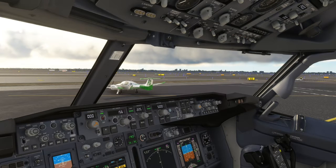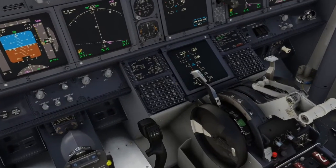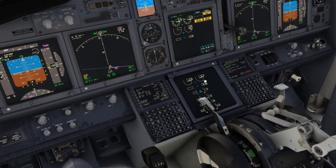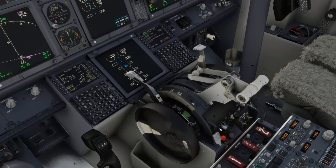So we're going to set this starter switch to ground for engine number 2. And the engine is starting. We have our N2 display over here, waiting for it to pop up to about 20 or 25. There we go. Now we'll hit the switch and introduce some fuel.